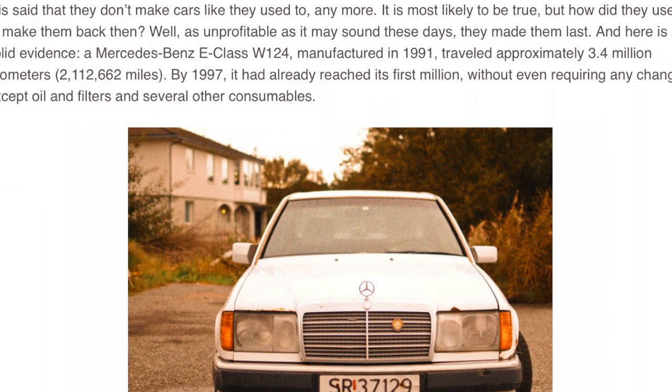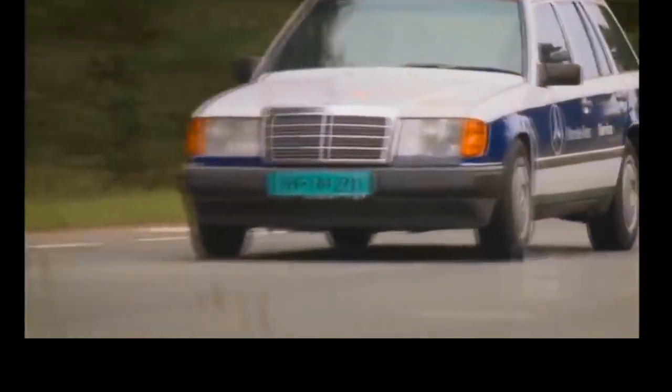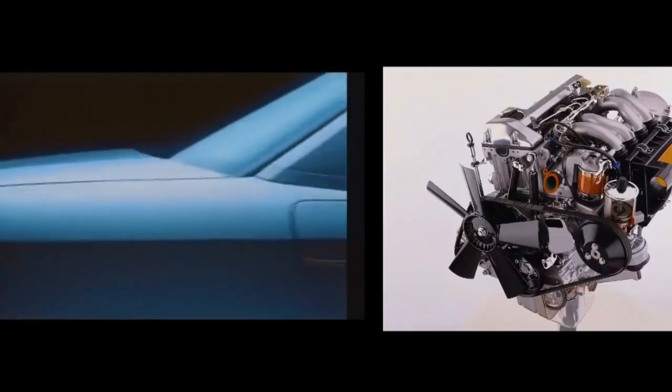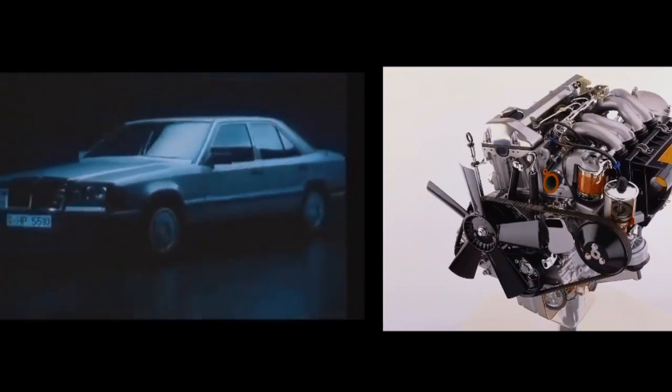By 1997, it had already reached its first million, without even requiring any change except oil and filters and several other consumables. The odometer stopped counting, since the car was not even designed to live that long and cover such a mileage. But the owner counted on and on, until he can hardly believe how far the vehicle has gone.